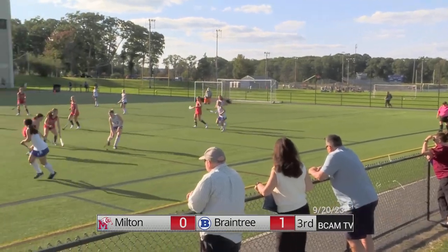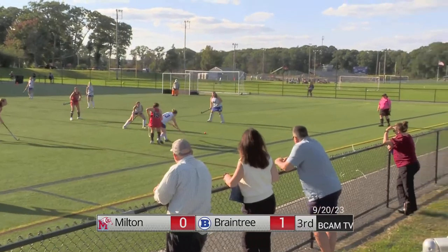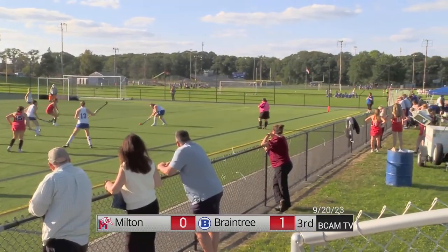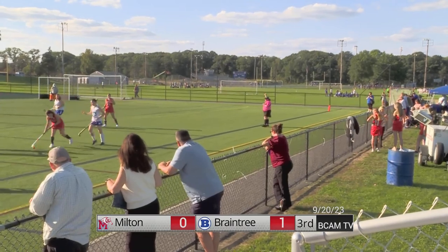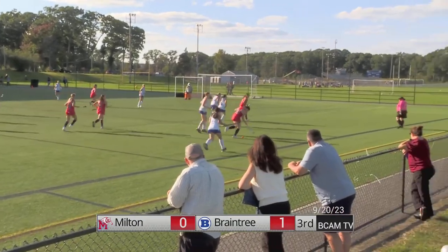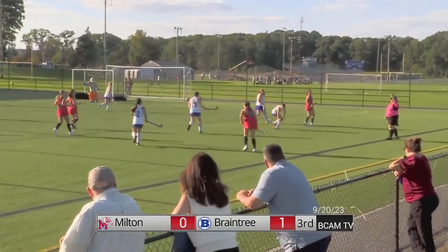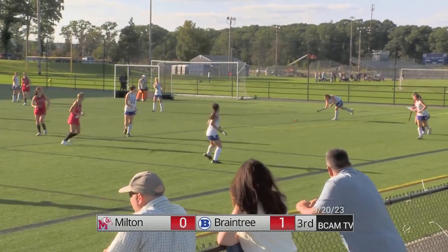Churchill coming away with it. And working along the sideline, plays it all the way back to the last line of defense. Stenman looking to return the favor. That one hit a Milton foot. Possession back to Braintree.